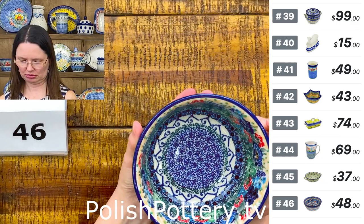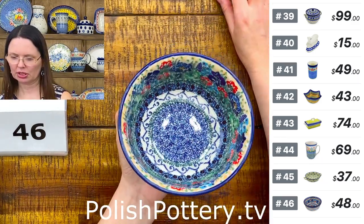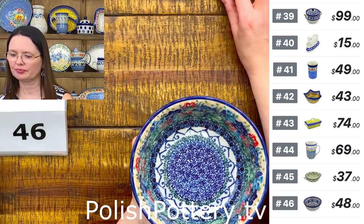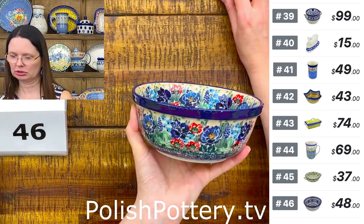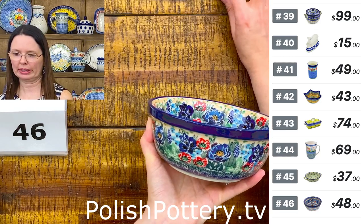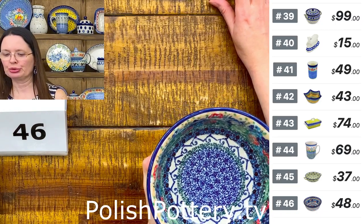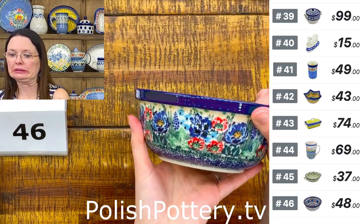4564. Should be 4564. Why? Maybe I have something wrong with my computer. Let me see. I need to check the... Oh, that's a different ball. Oh well, we have some glitch. So on the picture you see something else, and in my hands is something else.